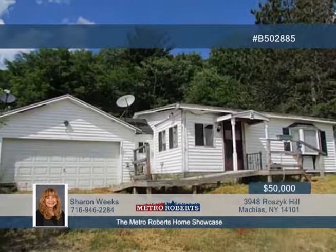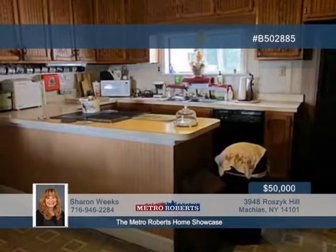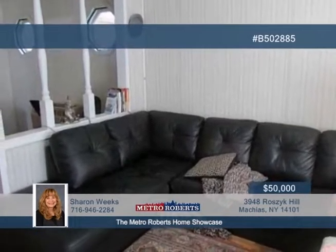You will definitely want to see this two-bedroom home with a million-dollar view. Built in 1988, this cottage sits on the hilltop with a 35 by 20 garage. With great potential at a central location, this is one you don't want to miss. This is a cash sale, so bring your offers. Give Sharon Weeks a call today to learn more.